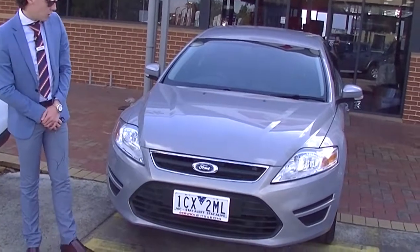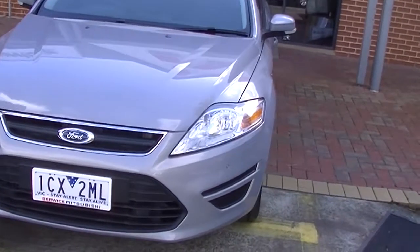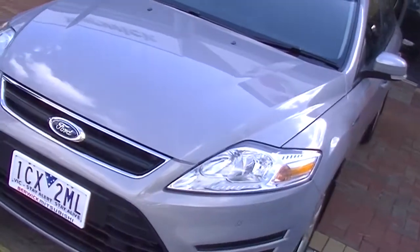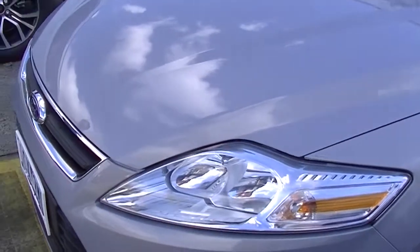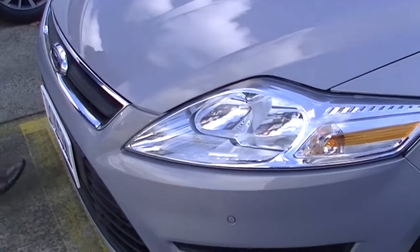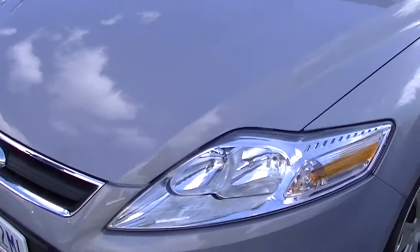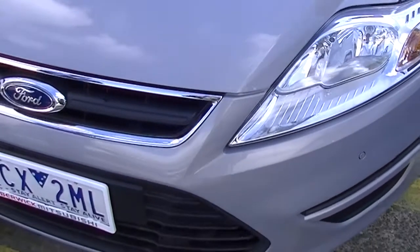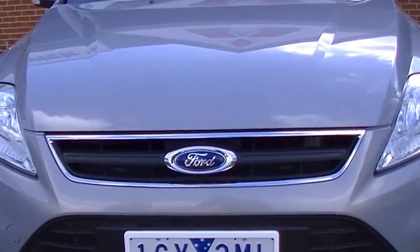Today I'm going to take you on a walk around video of this beautiful and stunning 2014 Ford Mondeo LX, and it is finished in that beautiful grey, creamy kind of grey, which really does set it off straight away. So what we'll do in summary is take you on a walk of the exterior and the interior, just showing you the condition of what this current car is like.